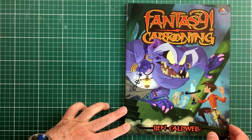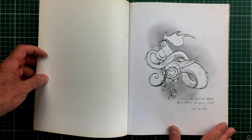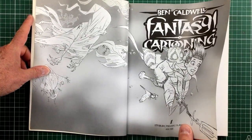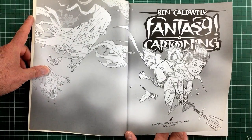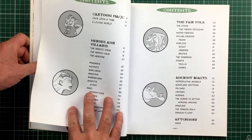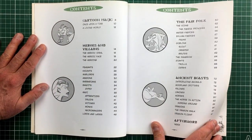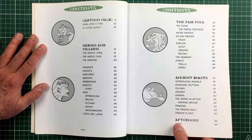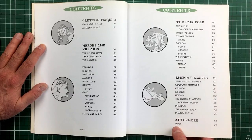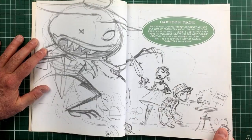So as with Action Cartooning, it also works as a standalone. Ben Caldwell's a brilliant comic artist, and his designs are really beautifully done. So we start out, this is a book for enthusiasts of comics, enthusiasts of mythology, I guess, or fantasy, and also people who love to draw. So it's based on sound drawing principles.